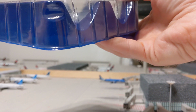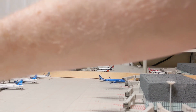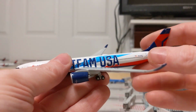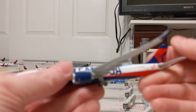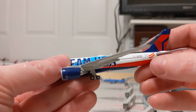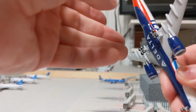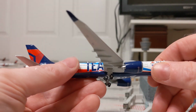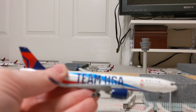Okay. I mean, whew. This is just incredible. Okay, so let's bring this thing over here. Wow. Okay, so Team USA, Delta, the American flag, the sideways or angled widget. Wow, this is completely stunning. Completely amazing. I don't know which I like better, the Royal Air Maroc or this. Because they are both absolutely stunning.